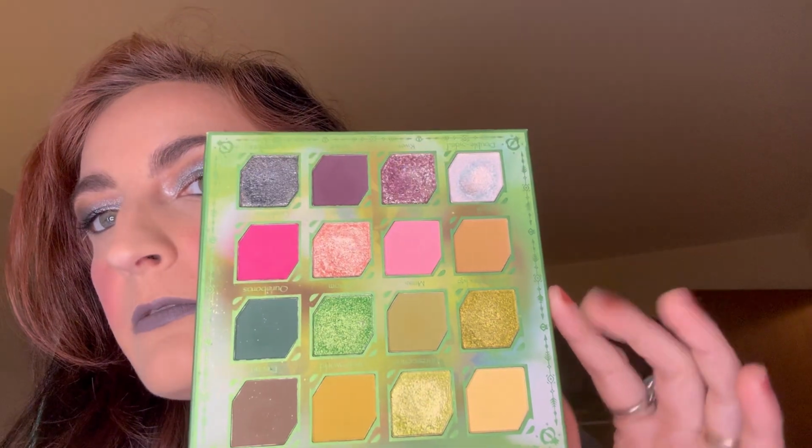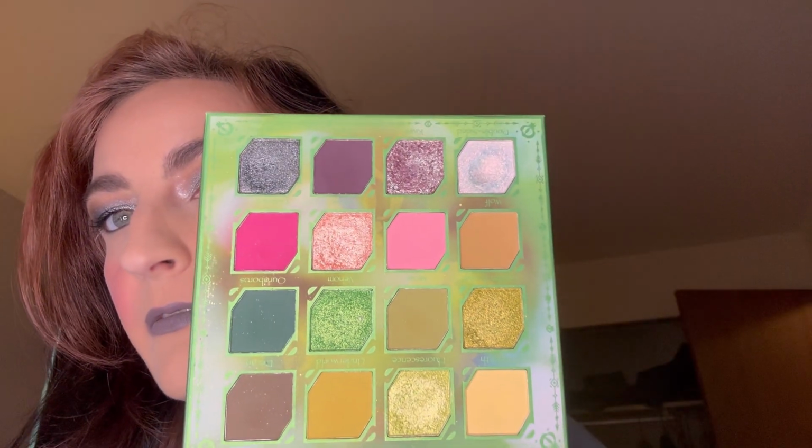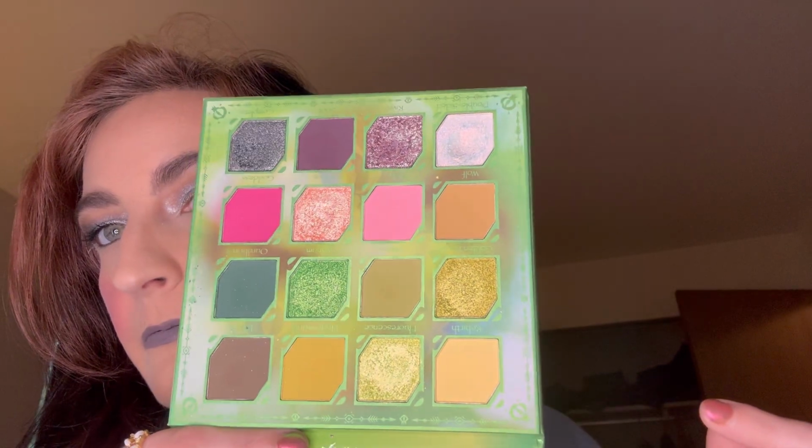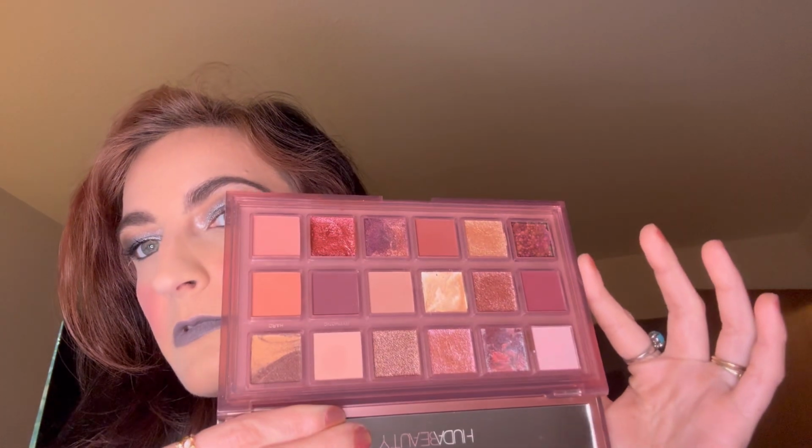This is Odin's Eye times Angelica Helia palette. This is a really good one as well. Really love this shade, if you can't tell from the dip in there. We have Huda Beauty Naughty Nudes palette. Gorgeous.